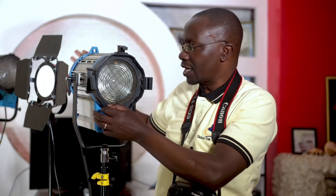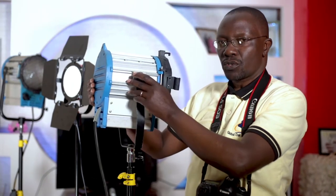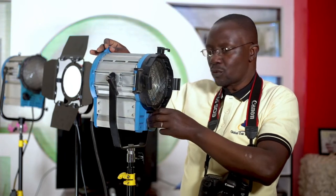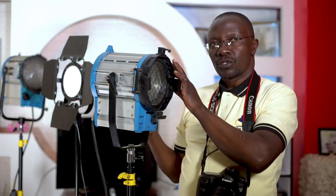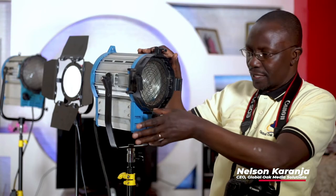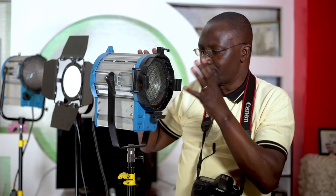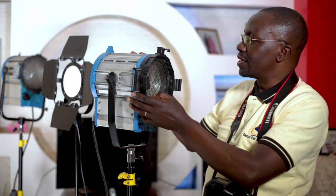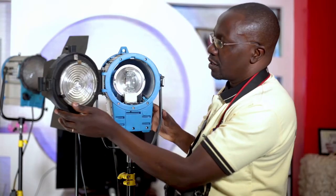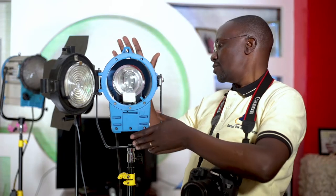Other than the 800 watts, the other one is 1000 watts. Also very bright and very strong. And when it says 1000 watts, that means it is going to be drawing 1000 watts from your power source. So this is a consumer. You can't compare these with the LEDs. One of the reasons why people prefer the LEDs is because they use less power. But these ones also give you something extra that you don't get from the LEDs. This also uses a bulb, which is fragile.